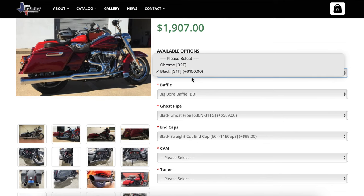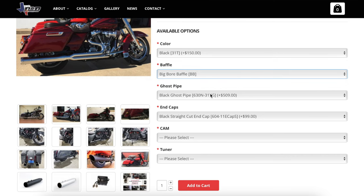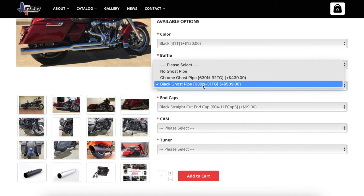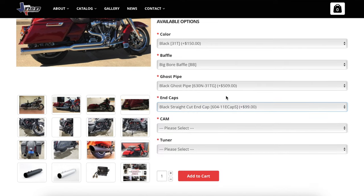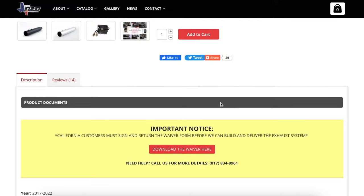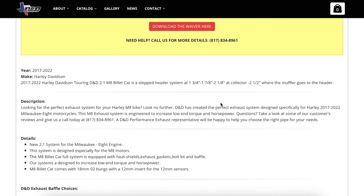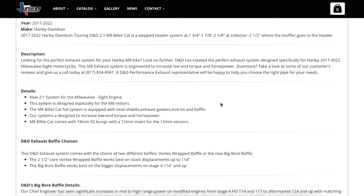Now, if you are after performance, they do have different options, as you see, that you can select here. So you have the big bore baffle, as well as the ghost pipe. As you see it on the screen right now, this is the configuration that I recommend. Of course, if you're not into the black exhaust, they also have it in the polished finish as well. My personal style, at least with this particular exhaust system, I would go with the black. This is a really good system.